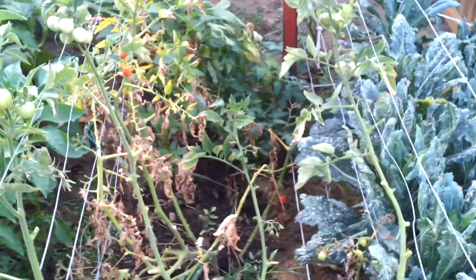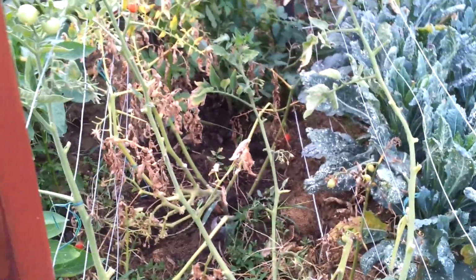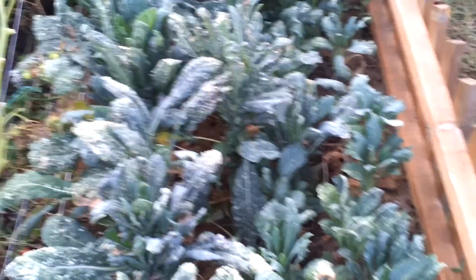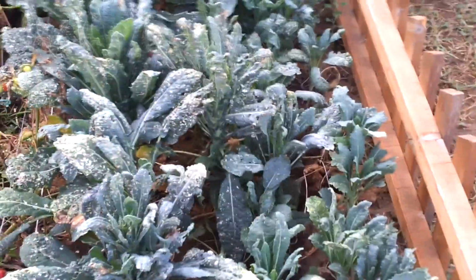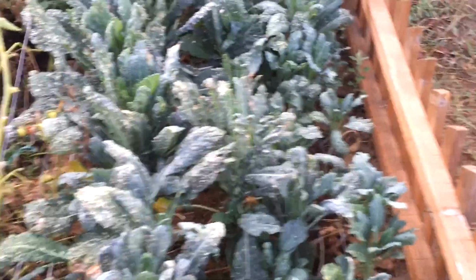But I got some heirloom tomatoes all the way from Transylvania, which I'm saving the seeds for next year. And the kale, well, you can say it was my test crop. This didn't do so well. I mean, it grew, but look at it.